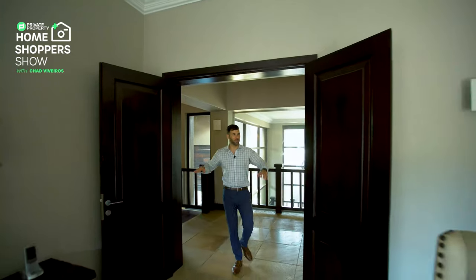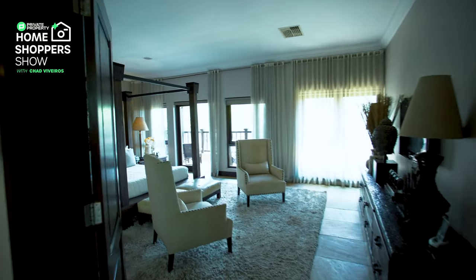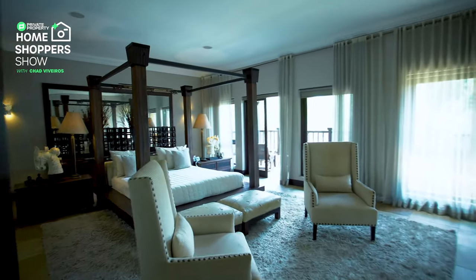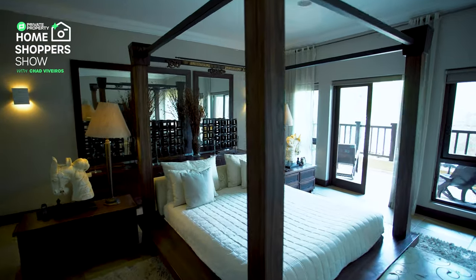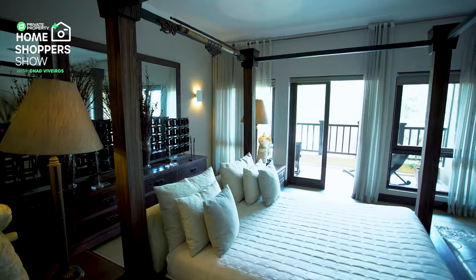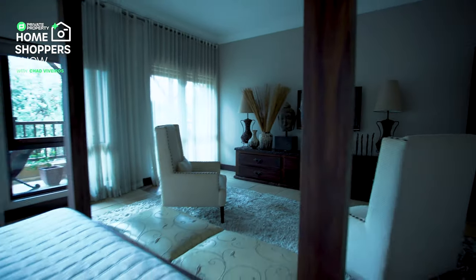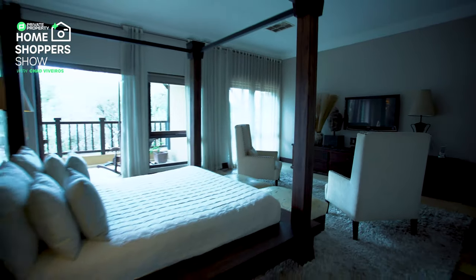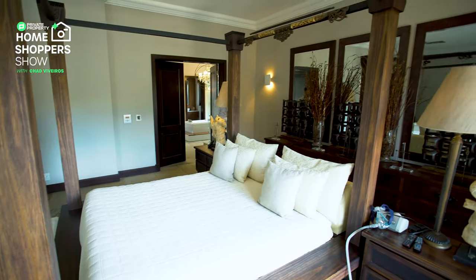No master suite is complete without not one but two doors that open inwards into this incredible area. We've got not only one of the biggest four-poster beds I've ever seen, we've also got stunning solid wood TV console, TV above it. The bed, oh no, it's not against the wall, it's in the middle of the room. That's how big this area is.